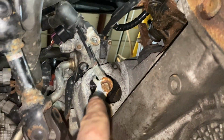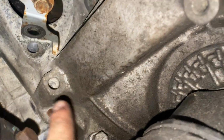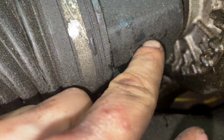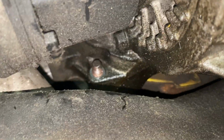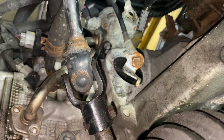Alright, so as you can see, got the starter out, got it right here, and I also went ahead and started loosening up the bell housing bolts. The ones behind the axle, they're a pain, directly behind the axle, but you can get to it without having to remove the axle. I just used a swivel. It's 14 millimeter. I just ended up taking the nut completely off on both sides. Now we're just gonna go from there.